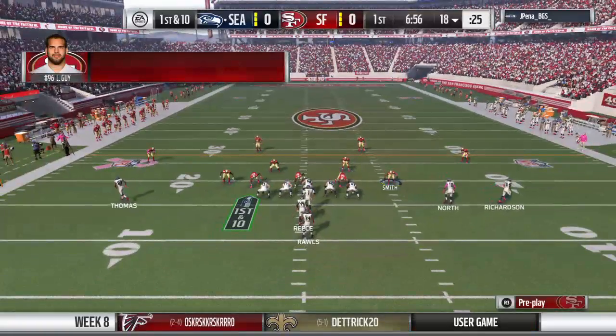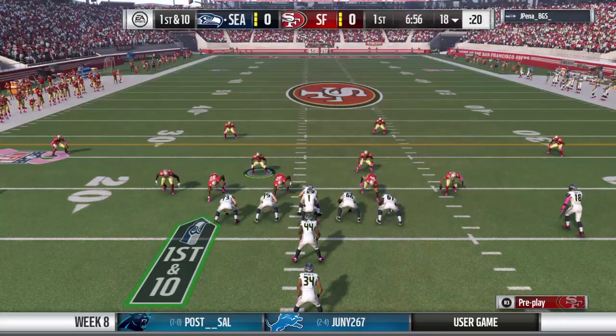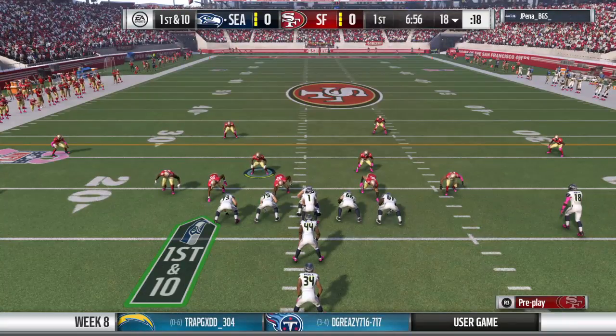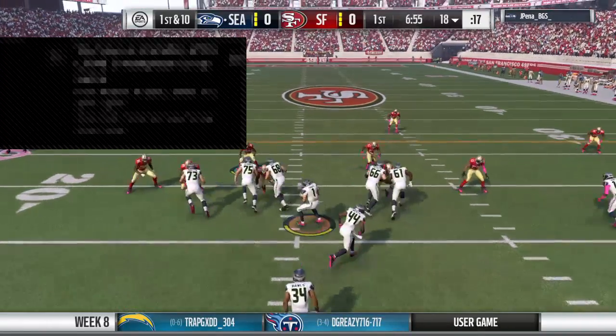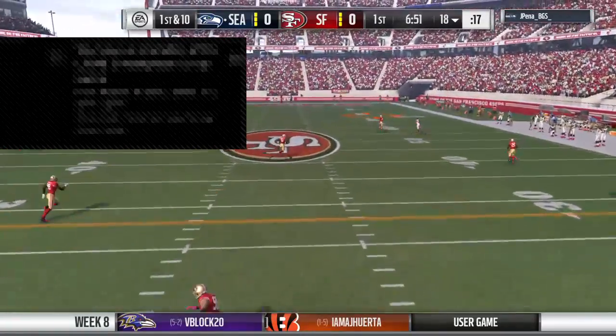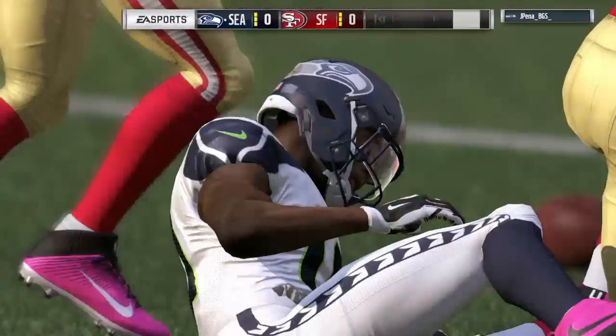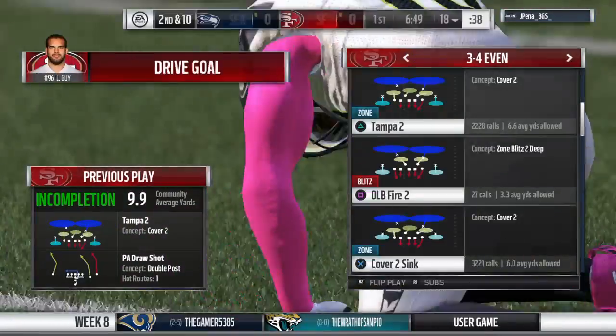Changes here as the D-line separates some. One receiver left, two to the right. They go play action here on first down. Deep drop. Oh, he's going to take a shot right away. And it drops down incomplete. Thought he might have had it.